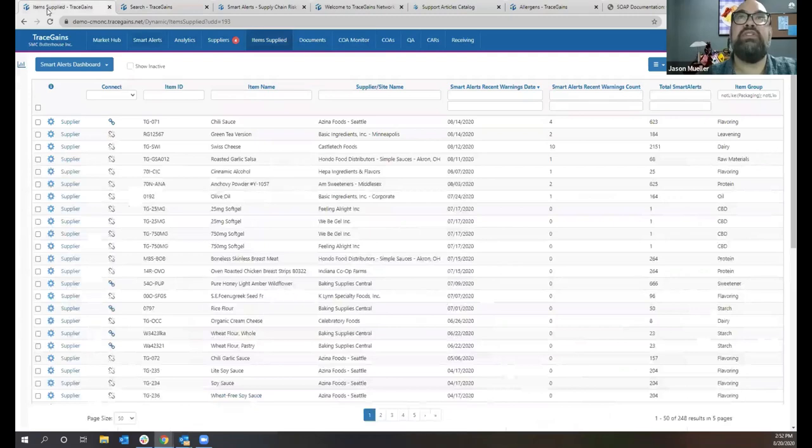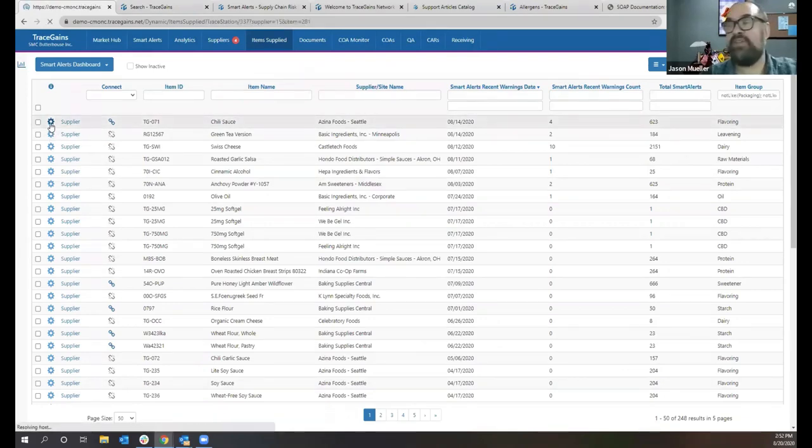Where we're able to differentiate is when you're operating in the area where you store all the information for your items, it is actually possible to come into this record.